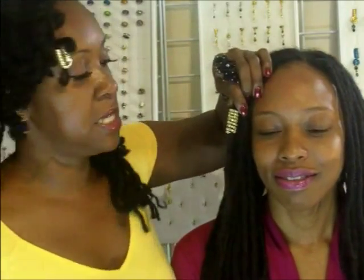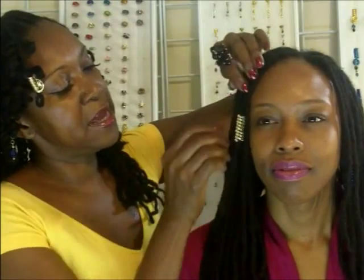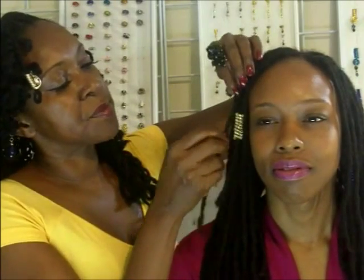It's on there very easy. And now, of course, you're going to tighten it, screw it to the right, like you would to tighten up any kind of screw. And now it's there. It's beautiful. It's secure. One piece. Sometimes all you need is just one piece to make a beautiful statement.